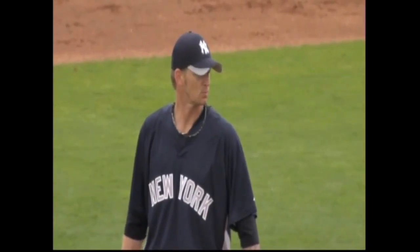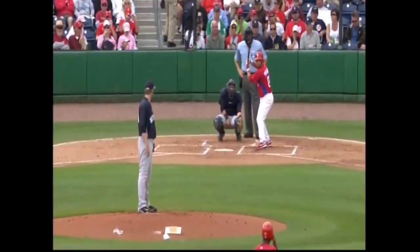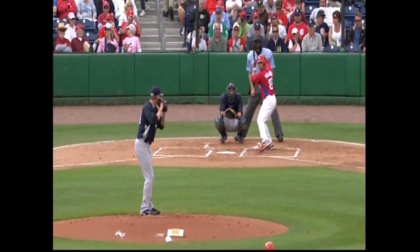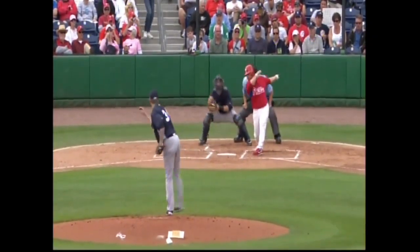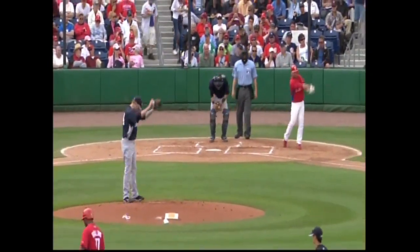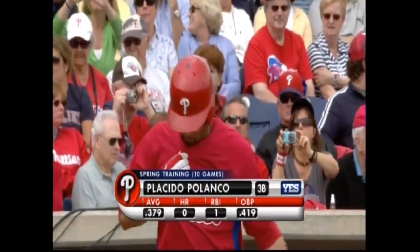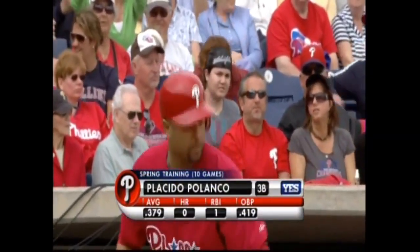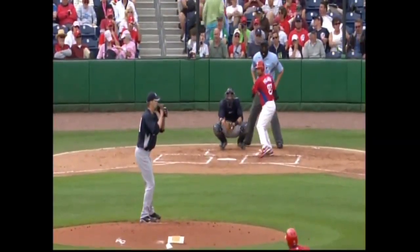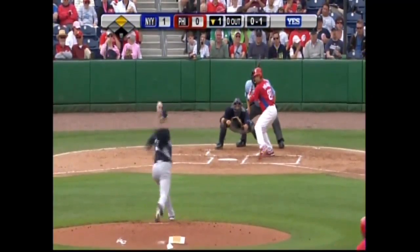Well, here's Placido Polanco, the third baseman now for the Philadelphia Phillies. And Burnett starts him off with a fastball, swinging, strike 1. And the Yankee fans, of course, remember Polanco from his days with the Detroit Tigers, and this guy is a perfect number 2 hitter. And you can see what he's done in spring training. He's making some friends with the Philly fans, hitting .379 for his new team. But he can hit the ball to all fields, makes contact, very difficult to strike out.